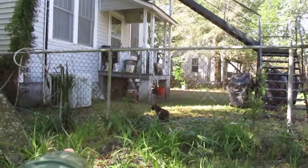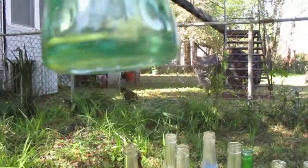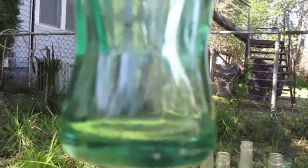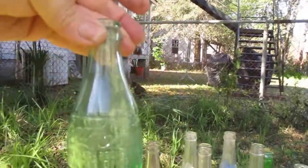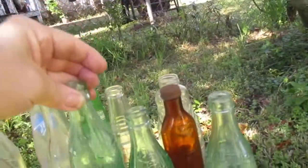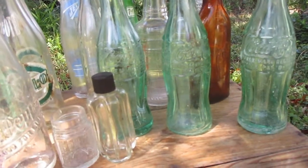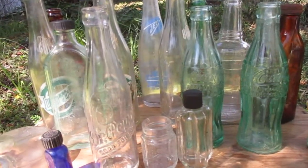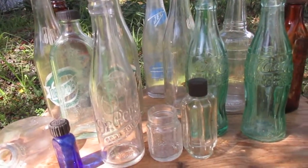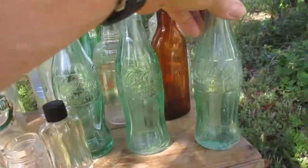This is in beautiful condition, and it is, of course, a Ridgeland, South Carolina, and it is a 1944 in pretty pristine condition. Ridgeland, for me, is a Coke bottle that I find special because it's such a small town. Not much comes out of it. Back in 1944, there were probably less than 2,000 people living in the area.